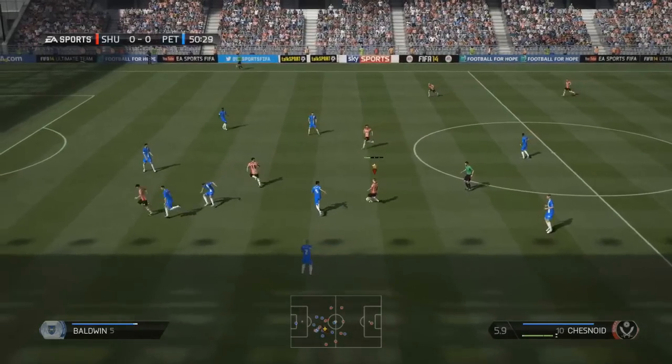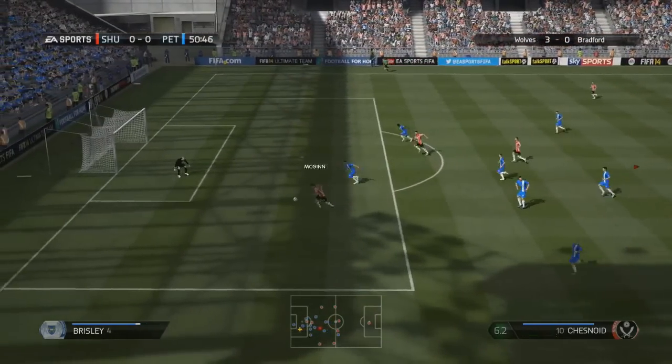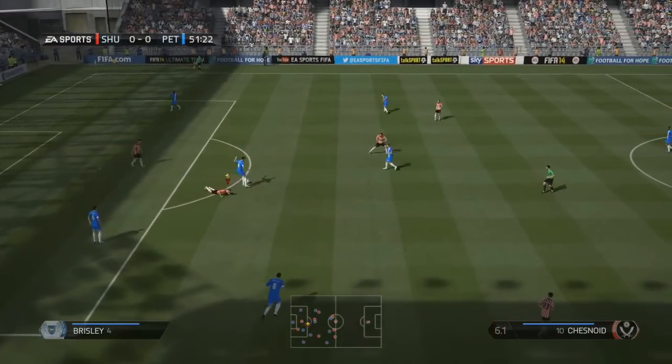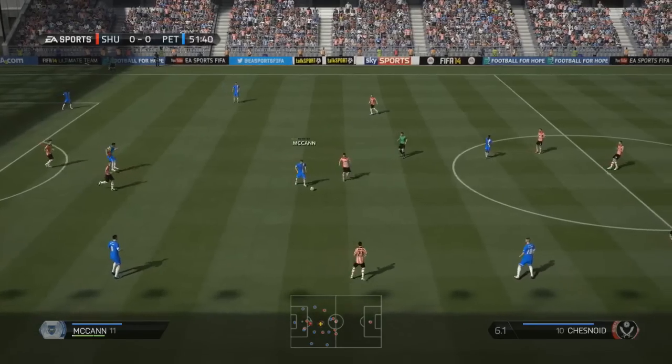And then we'll play the reverse lob through ball towards Billy Painter, who brings it down. He has the shot. It's well saved by the goalkeeper. Oh, and I missed the ball with a tackle. I couldn't resist lunging in at that one.